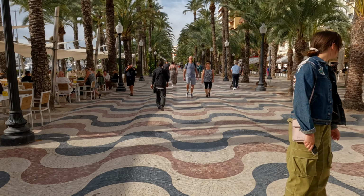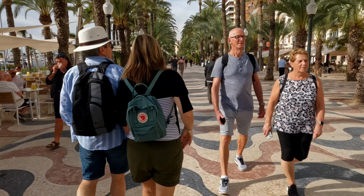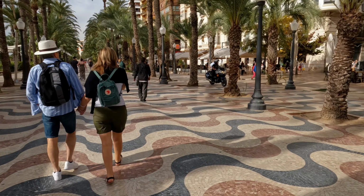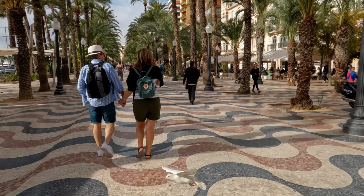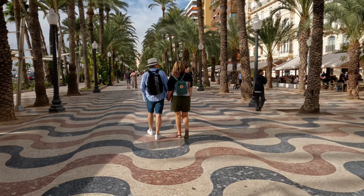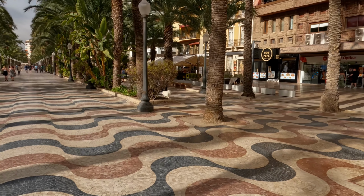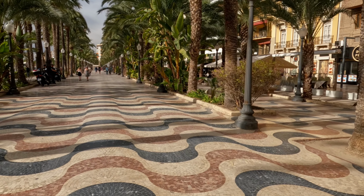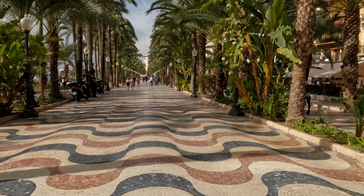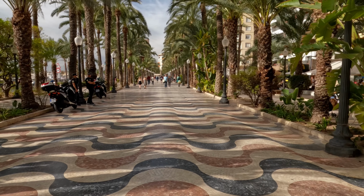The Esplanada de España is one of the most iconic areas of the city. It's 600 metres in length and runs parallel to the port. It's lined with 2 rows of palm trees on either side, and the floor is decorated with 6.5 million marble tiles, which form this wave effect to mimic the Mediterranean Sea. On the opposite side of the port are dozens of bars, restaurants and souvenir shops. And it's easy to see how this will be a very popular place during the evenings.